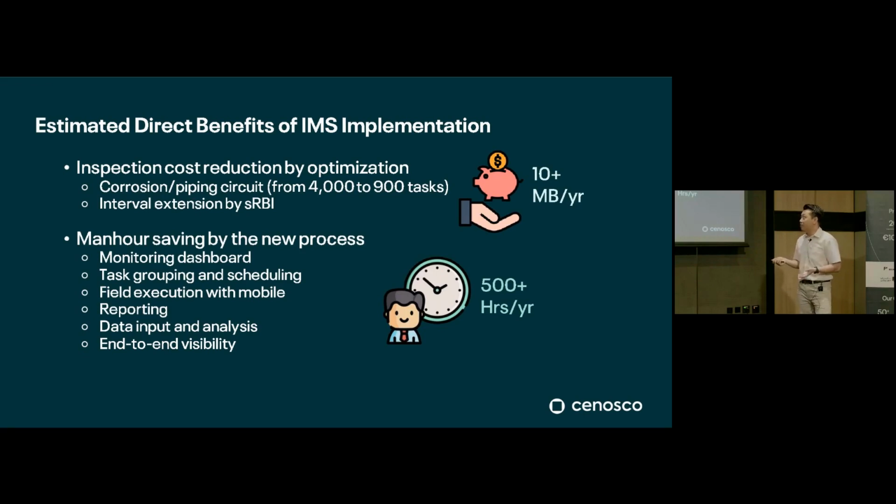And another one is man-hour saving, just by streamlining the process and utilizing IMS functionality. This includes improvement in monitoring dashboards, task grouping and scheduling, field execution with mobile devices, direct reporting to the software, data input and analysis in the software, and end-to-end visibility through the software. We expect a total man-hour saving of around 500 hours per year or so. This is the estimated benefit for the pilot plant that we have already succeeded with.